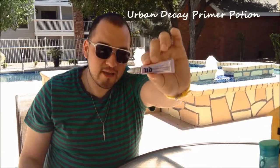The first favorite that I have for the month of March is going to be the Urban Decay Primer Potion. Although I don't obviously wear eyeshadow, I found that this primer potion is really good for keeping your eyes not oily. It usually keeps my eyes shine free for the rest of the day. You only need a little bit of this, and it's really good.